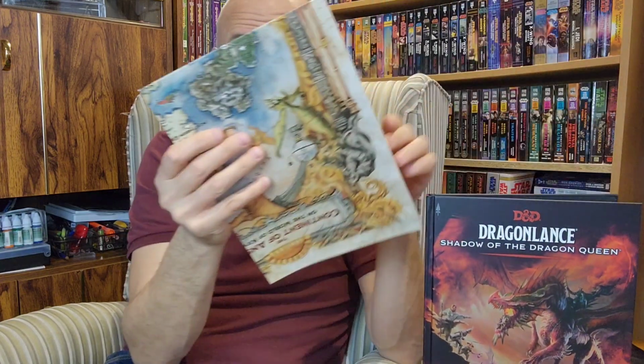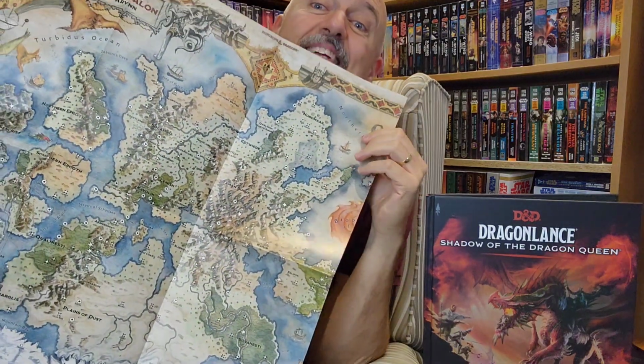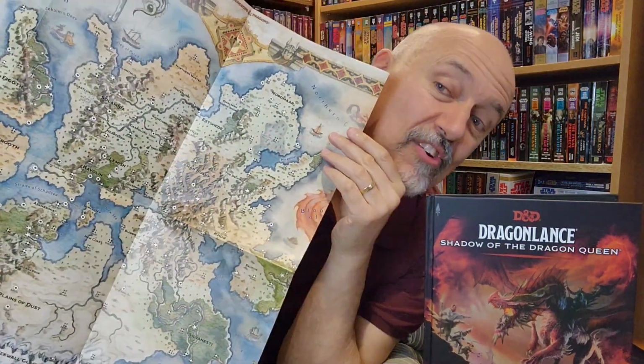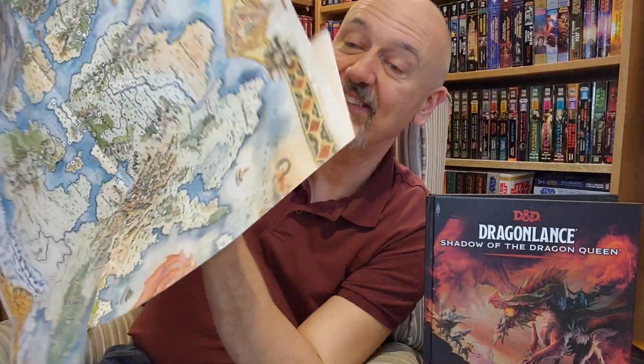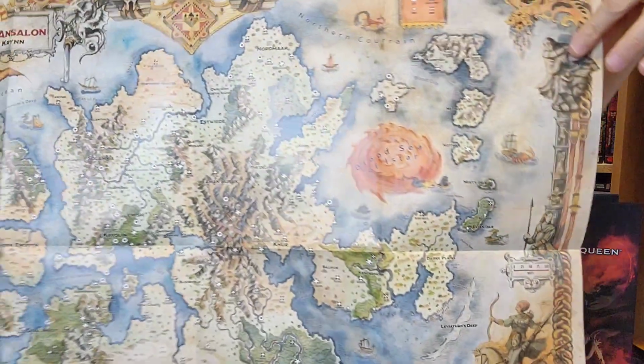My favorite thing, honestly, about this is the map. It comes with this ginormous map of the continent of Ansalon, and it is stunning. As a longtime Dragonlance fan, this is probably the nicest map of Ansalon that I have ever seen. I really want to get this framed or laminated or something. It will look great on my wall.